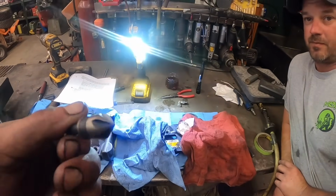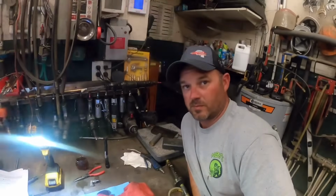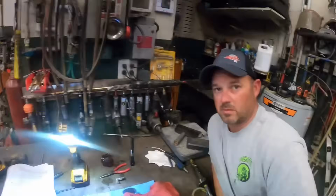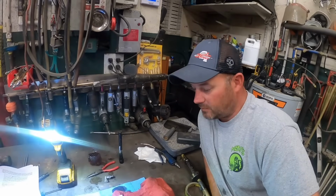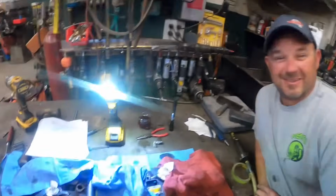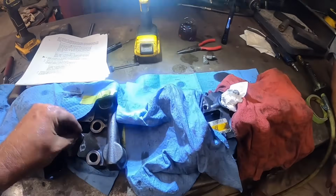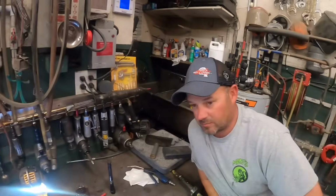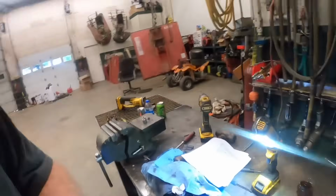All right, last thing we need to do is counterbore that, so we've got a spot for that O-ring to sit. I really wish we took the time to set this up in the mill, but we didn't. We're a little too far committed now. All right, let's see how this goes. We don't need much. We just need something for that O-ring to seat in. Okay. There we go.